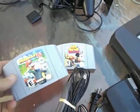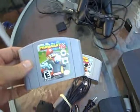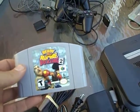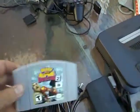Then I got these 2 games. Mario Kart 64. That's actually a pretty good game. I can probably get at least 15 for this, maybe as much as 18 at the flea market. Then I got Ready 2 Rumble Boxing. I don't think this is very valuable. It might be a common.